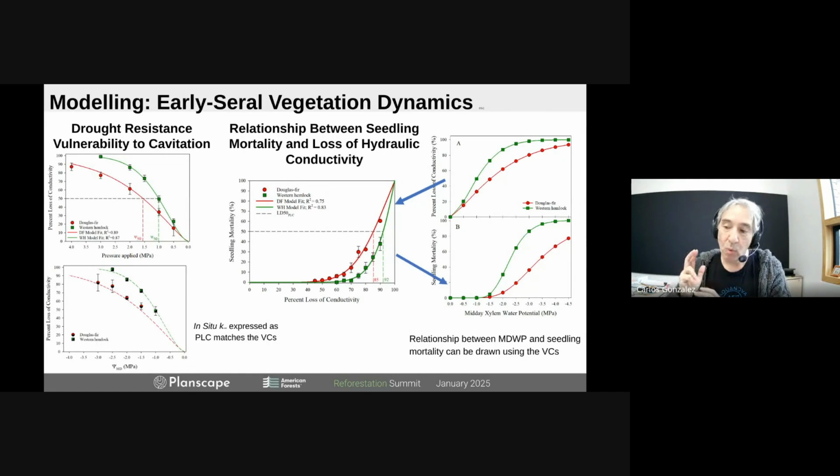On the same plots, we have observations of mortality during the growing season. Every month, we are seeing if the seedlings were dying, in addition to the growth. And what we found is that those curves that go up at the center represent the relationship between the percent loss of hydraulic conductivity, so it's the amount of cavitation inside the xylem, and mortality. When they have 50% loss of hydraulic conductivity, zero mortality. But when they reach between 85 to 90%, there is 50% mortality.